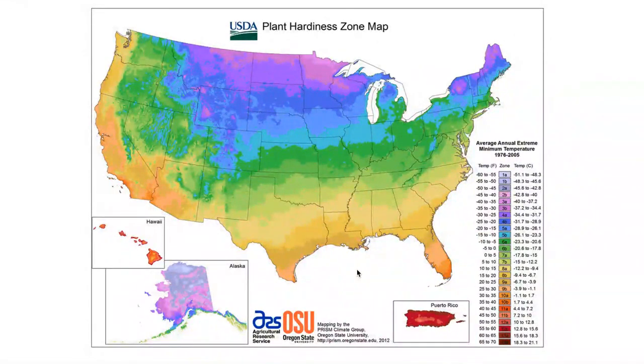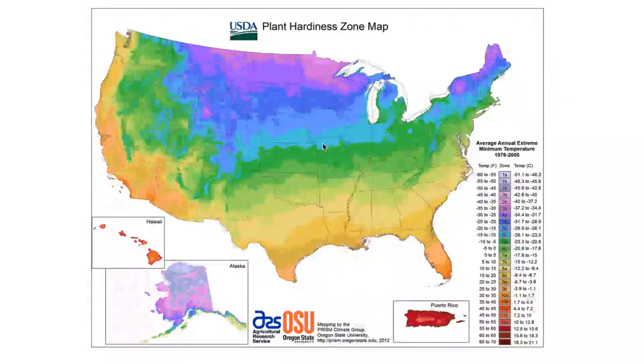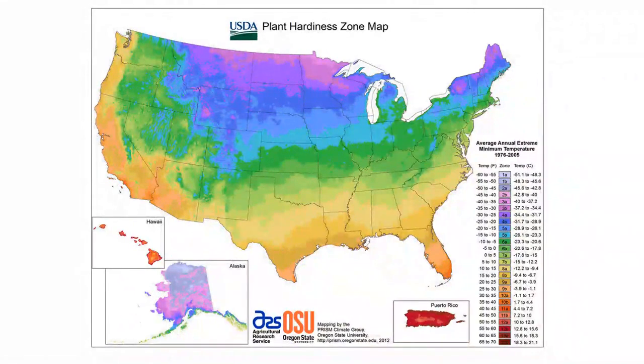All right, so here is the USDA plant hardiness zone map. Currently, the country is divided into 26 zones, 1 through 13, each with an A and a B. It's important to remember how these zones are determined. You can pick any point on the map, stay there for 30 winters, record the coldest temperature each winter, take the 30 numbers, divide by 30, and that is the number that's going to get you on the hardiness chart.